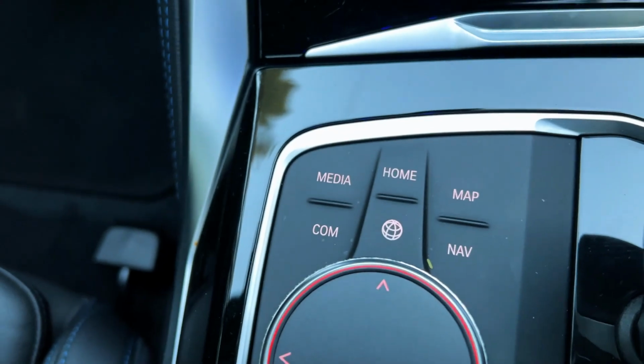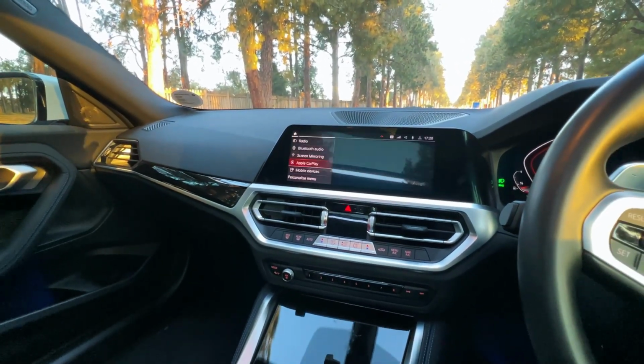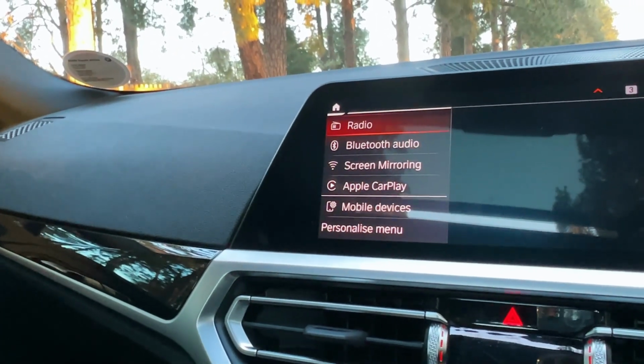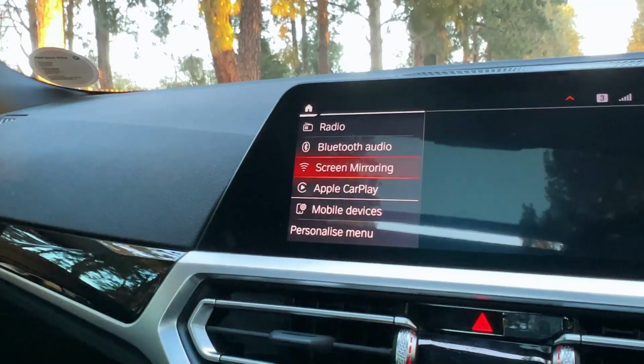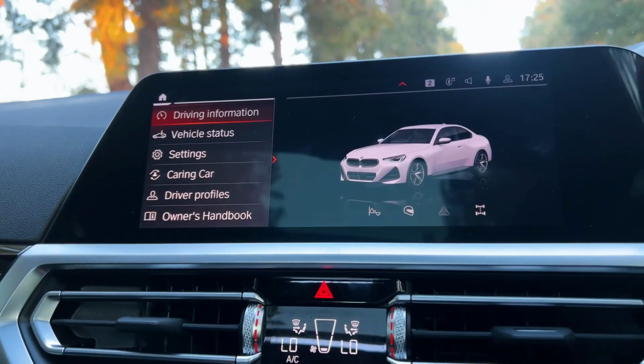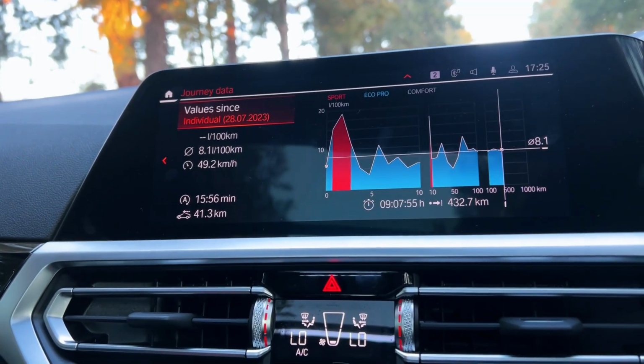Your standard navigation wheel. In your infotainment system, it's quite standard. You've got your media. You can do your Apple CarPlay, Bluetooth, radio, all that stuff. Do people even listen to radio anymore? The car menu. This is where the magic happens, right? So you've got your driving information. You've got your journey data. That'll show you your consumption.